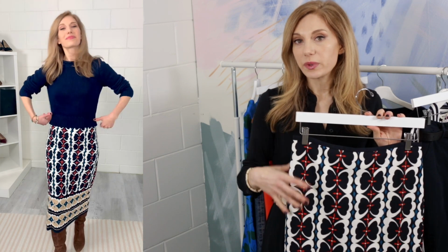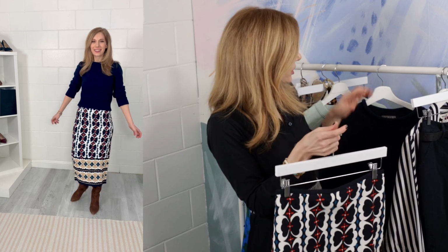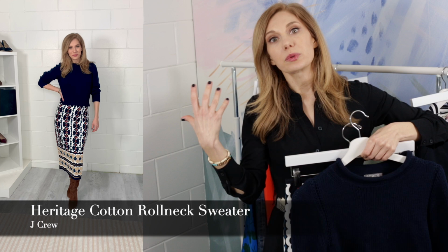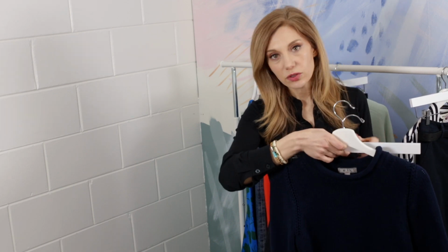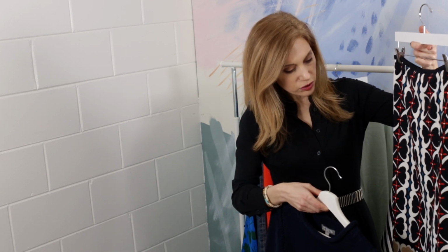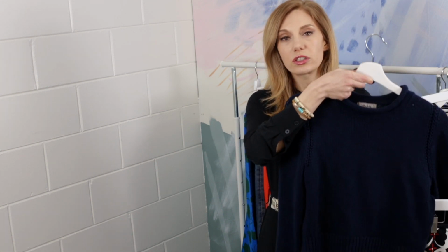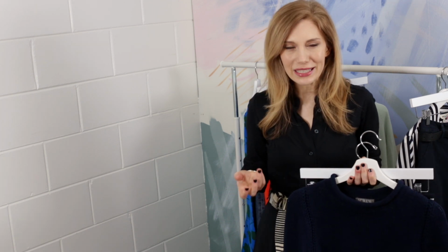You can pair this with a white t-shirt, a white tank come spring, summer, but for now, I'm gonna go with a cropped navy sweater and a roll neck. So again, we're playing with that casual, fancy vibe. We have the cotton roll neck, which feels very comfortable, very casual. And then we have this kind of dressy skirt and more of a structure. So we have unstructured and structured, casual versus fancy, and it just creates a really interesting outfit.